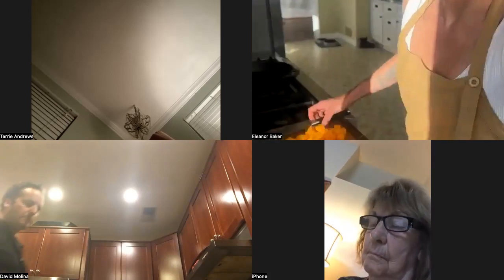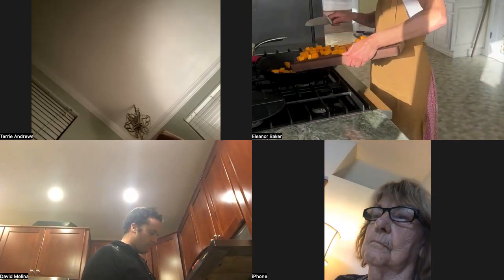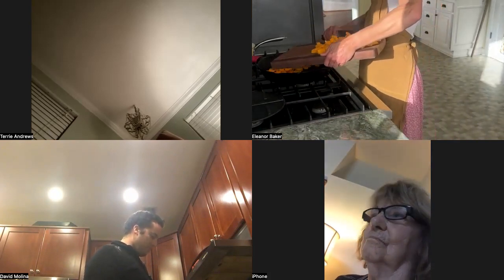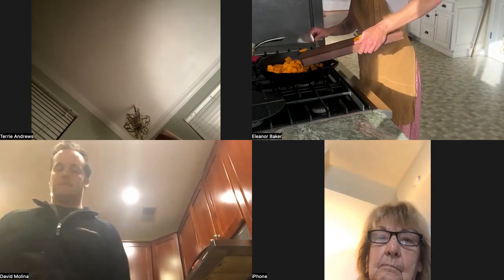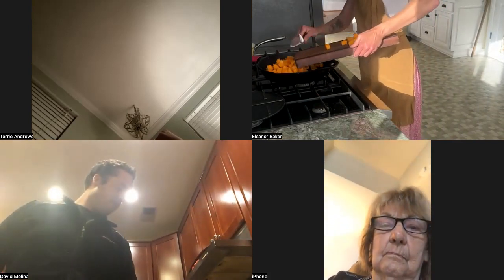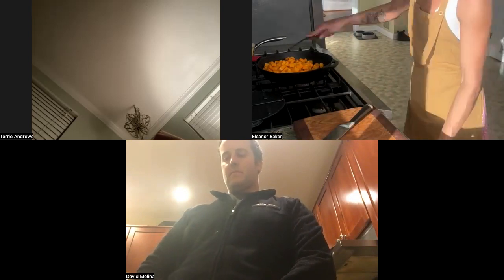So I'm going to go ahead and lower this here so you can see. I'm going to put this into our pan. It's nice and hot. It's probably going to give me a good sizzle. Great. So we have a butternut squash going there. And then I'm just going to put a top on this so it'll steam a little bit and get that going very well.